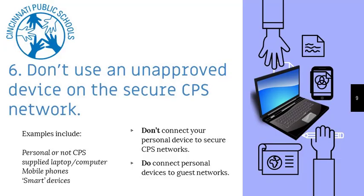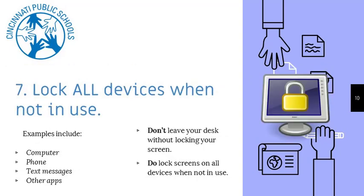And now we are on to number 6. Don't use an unapproved device on the secure CPS network. Some examples of unapproved devices actually do include items such as your personal laptop or cell phone. Basically, any device not owned by CPS or that is not a CPS asset. If you're wondering why, we need to protect the security of our network for our students and staff.